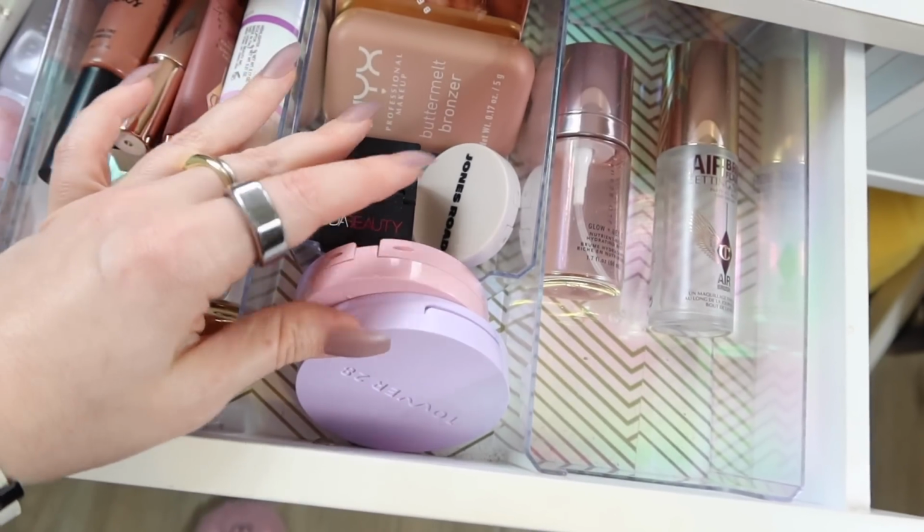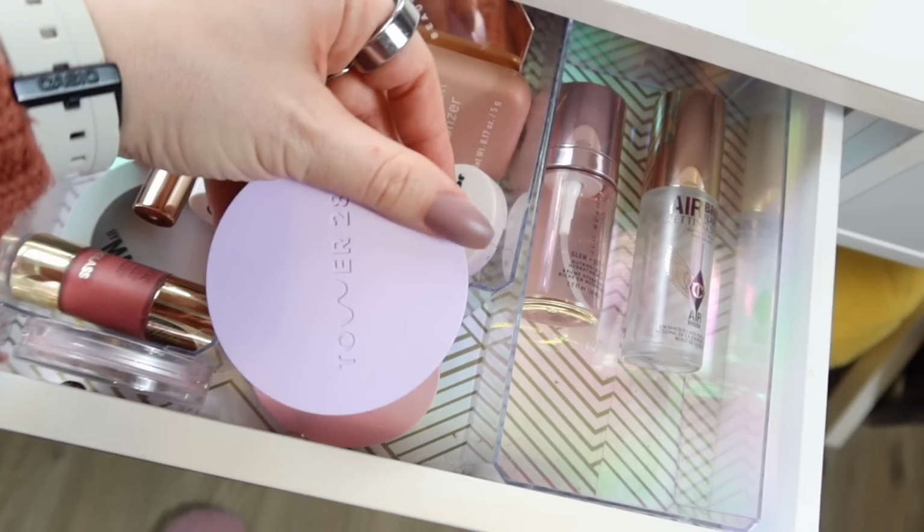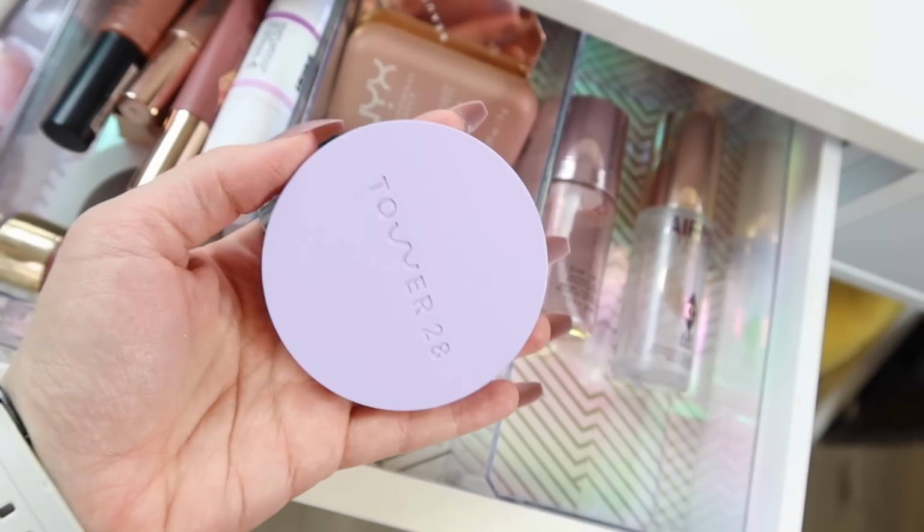Then I have some face powders here. This is another new one to me, the Tower 28 Get Set pressed powder in Palisades Pink.